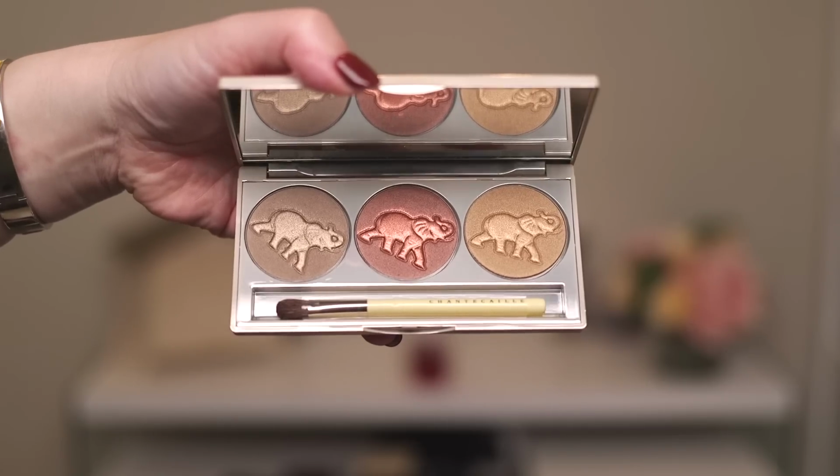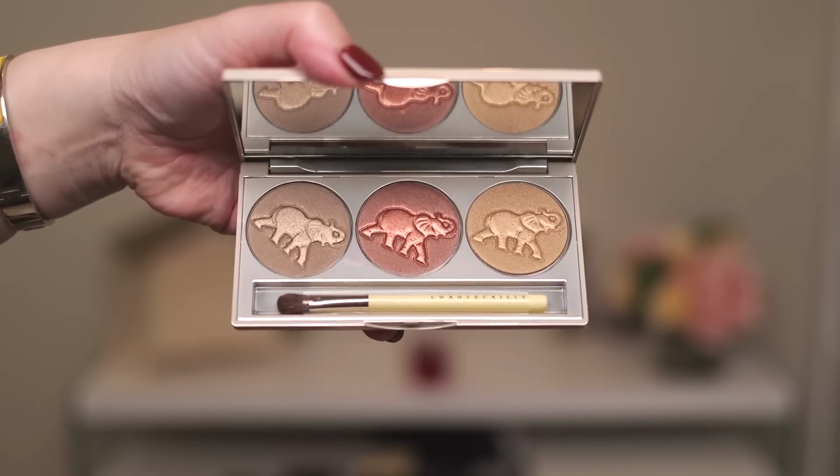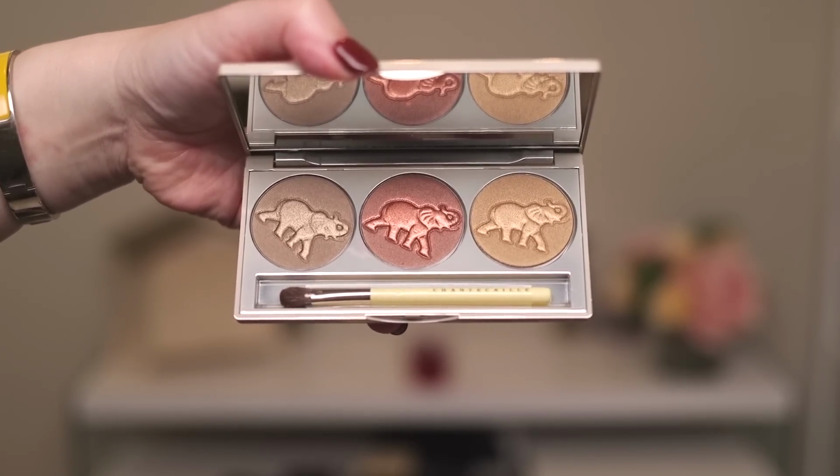So I'm just going to read the back of the box here. It's a very short little paragraph. It says, an exclusive palette of 3 flattering elephant embossed eye shine shades: Selenki, which is a burnished gold; Nanu, which is a soft taupe; and Red Earth, which is a strong copper.